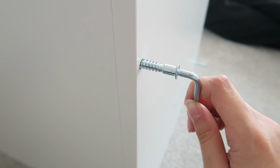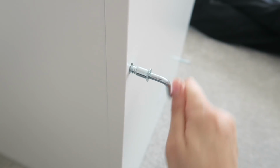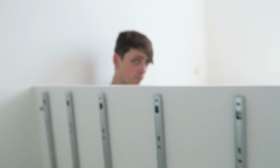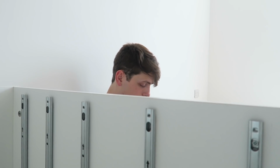Screwing these screws is the most satisfying thing ever. Look at it go. I love that. You're missing out. Look at you, just like a little head poking out. I might just leave it there. I could honestly do this as a job, just screw all day long. Screw screws. Do you know what I mean?